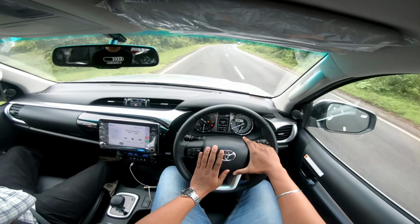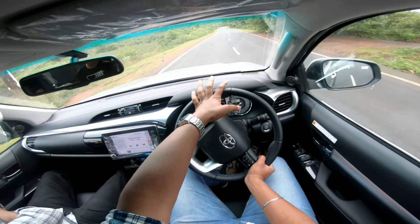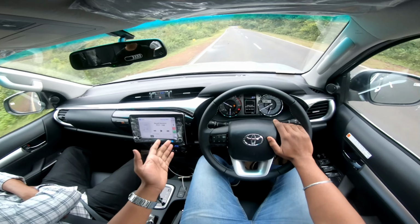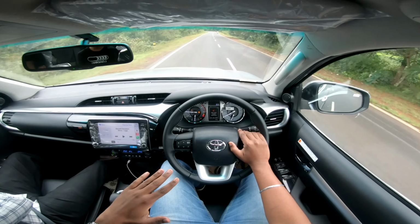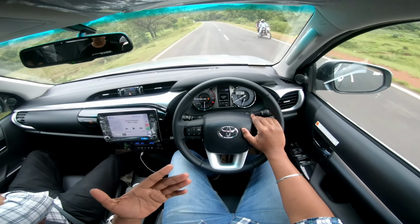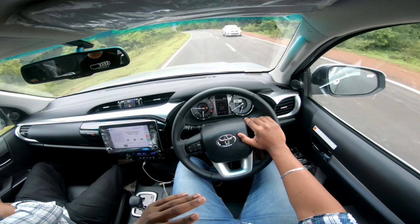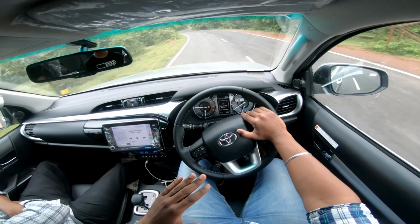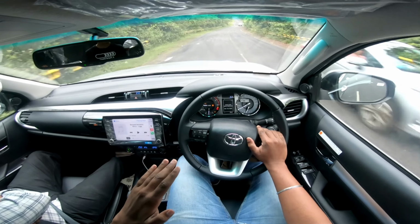Yeah, so talking on the safety front, it gets ESC, EBD, traction control, and a limited slip differential, and everything you name, it has. And it even comes with 9 airbags. That is, it even consists of the knee airbags, the curtain airbags, you name it. It has got each and everything stuffed into it as far as safety matters. And yeah, so it has plenty of features.